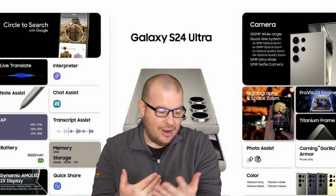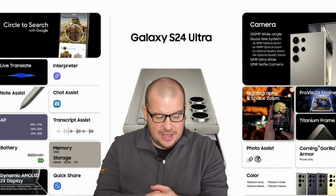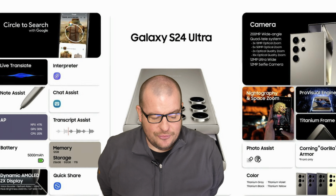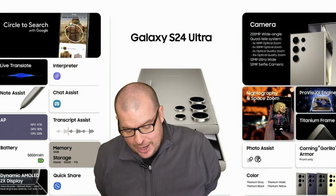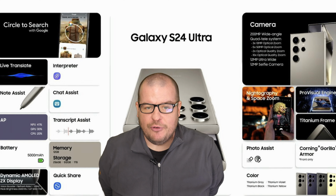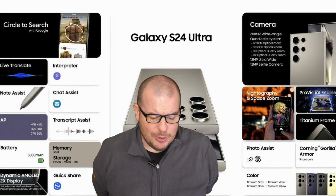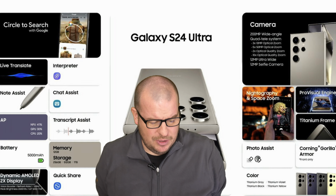Quick Share, they've had it on other phones, but you can share files really quickly with each other. You get the new camera system with the 200 megapixels and the quad camera system. You have night photography and Space Zoom up to 100x zoom. Pro Visual Engine, titanium frame, which is new, Corning Gorilla Armor, and Photo Assist, to take care of all the new features built into the camera, where you can remove people or make them smaller, stuff like that. The one thing I didn't hear mentioned, and I spoke to a friend who has the phone too, is removing people from video, which was supposed to be in there, I guess.